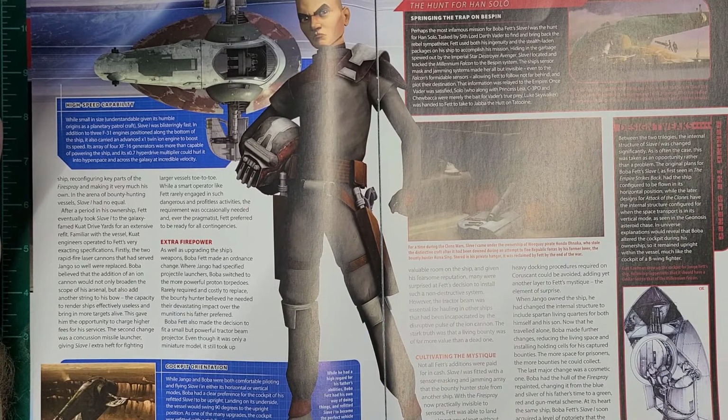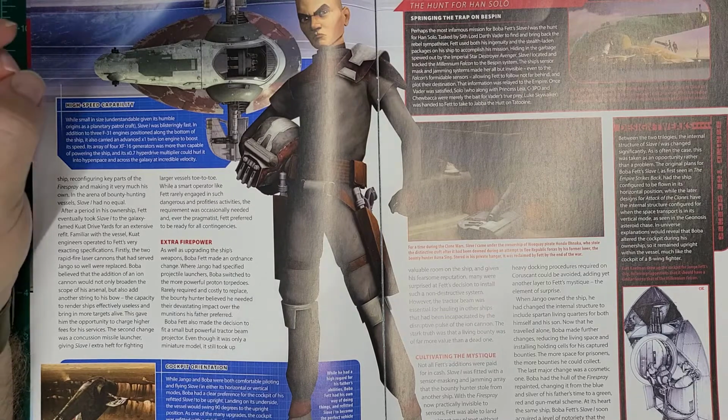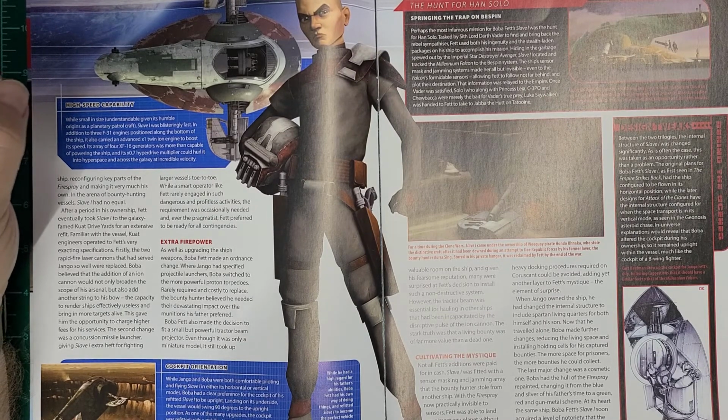The second change was a concussion missile launcher giving Slave One extra heft for fighting larger vessels toe to toe. While a smart operator like Fett rarely engaged in such dangerous and profitless activities, the requirement was occasionally needed, and ever the pragmatist, Fett preferred to be ready for all contingencies.